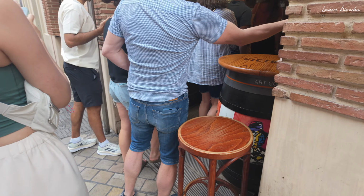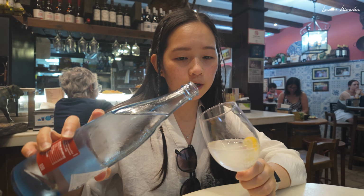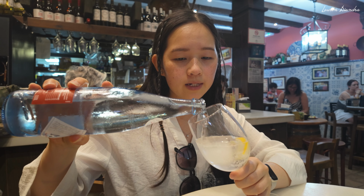Please, please, fingers crossed. Fingers crossed we'll get in. I'm so excited for the food. The bar is behind me, but we managed to get a table for once. After drinking too much wine, I always need a sparkling water for dinner because otherwise I get a stomachache.